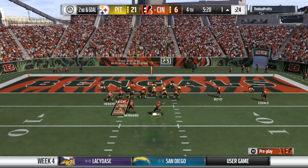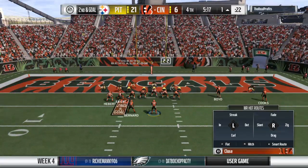Zebra! See it, Zebra! Zebra! 380! 380! Bang, bang! Zebra! Zebra!